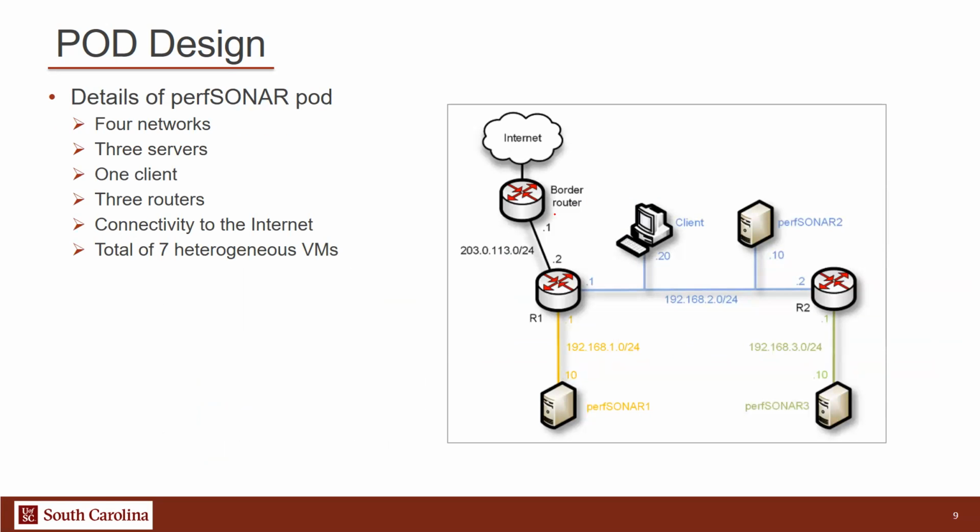With a little bit more detail, if we count the number of networks that we need to create this scenario, we have 4 networks: 3 local area networks, plus a point-to-point between these 2 routers. Then there are 3 servers, perfSONARs 1, 2, and 3, 1 client, 3 routers, and connectivity to the internet, for a total of 7 heterogeneous virtual machines.